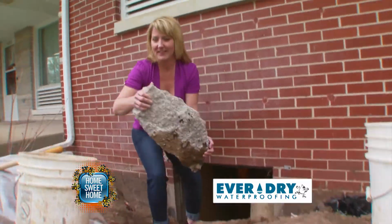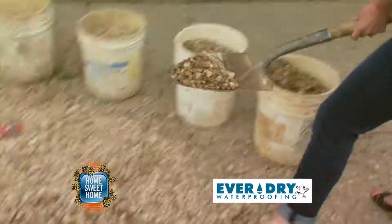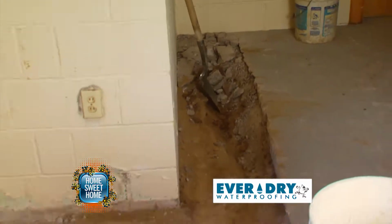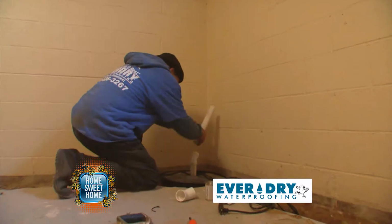It's a lot of physical labor, so we're working with shovels and hand digging on the outside, and on the inside what we're doing is jackhammering the floor. When we remove that concrete, we have to put a drainage system below there, so you have to trench everything, put gravel pipe, and then run it over to a pressure release system.